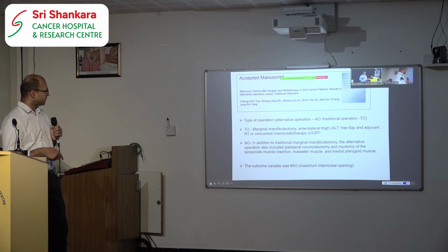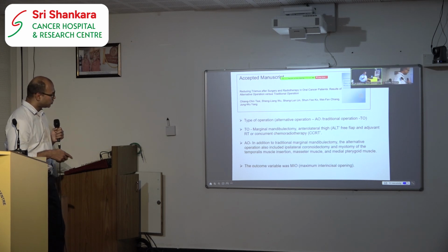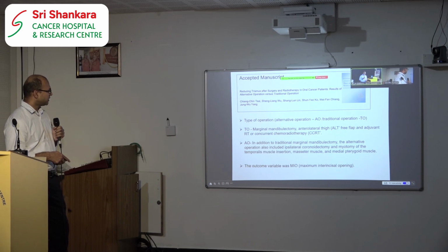In the other approach, what they did is a marginal mandibulectomy. Along with that, during the oncological resection, irrespective of oncological reason, they did an ipsilateral coronoidectomy and a myotomy. And with this, they achieved a good mouth opening on a long-term basis. So we do a similar kind of thing, in a similar way.